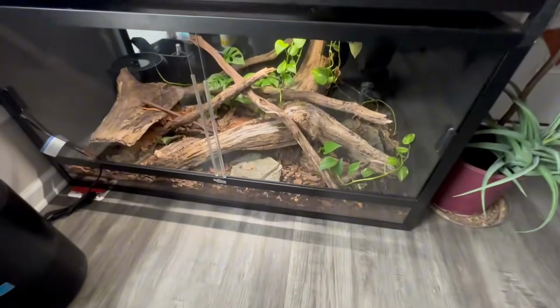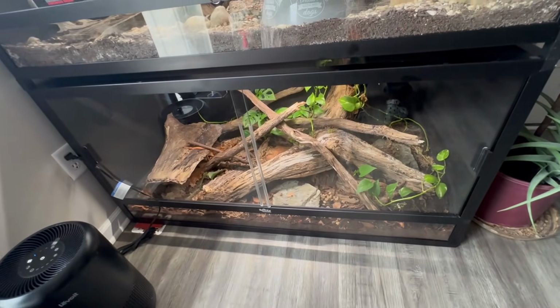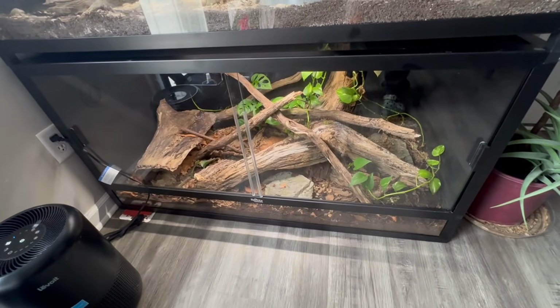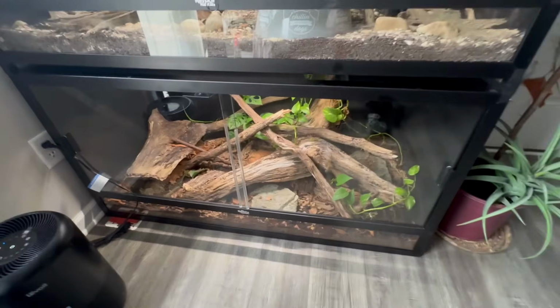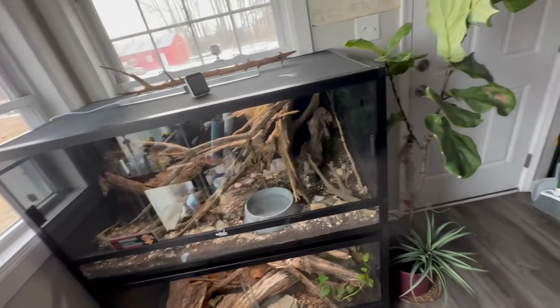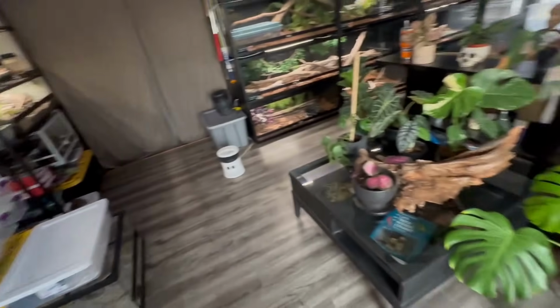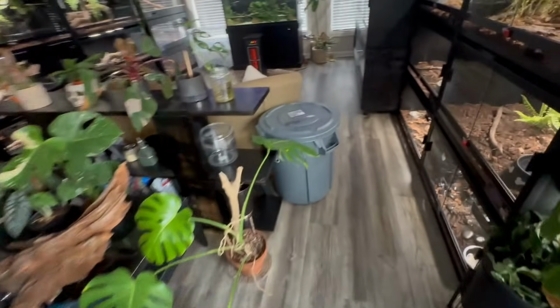This enclosure, I just kind of threw it together. I had all these pieces of wood laying around. I had extra substrate, and this enclosure was empty. So I was like, you know what? We're going to make a little bioactive thing. Or, you know, maybe I'll turn it into the western diamondback tower over here. Then circling around, actually, let's go back over here real quick.